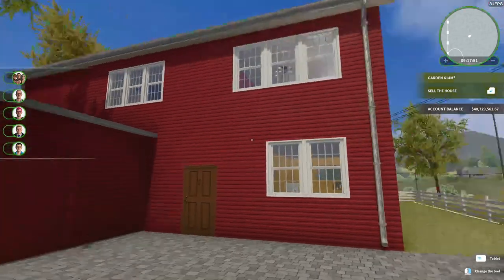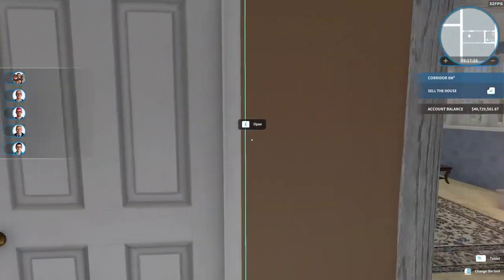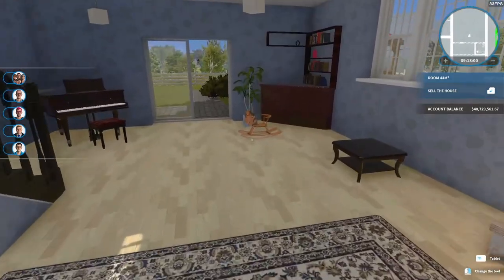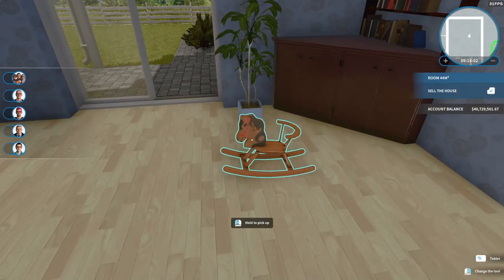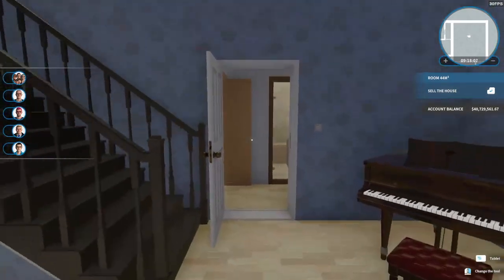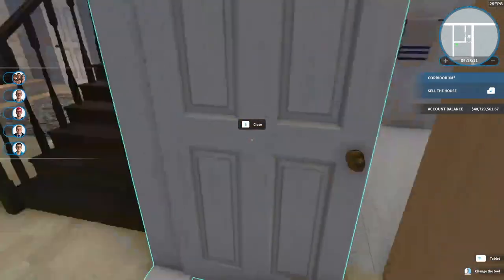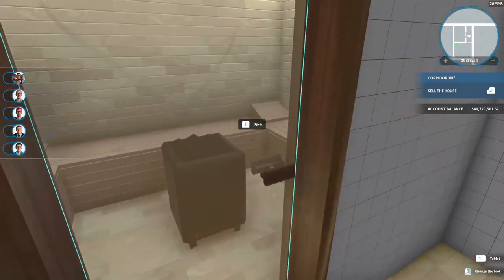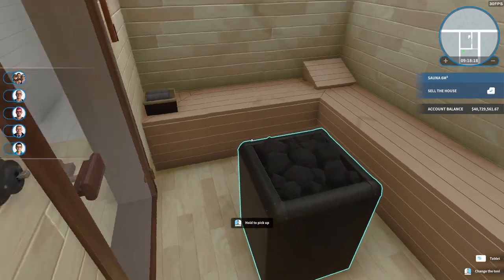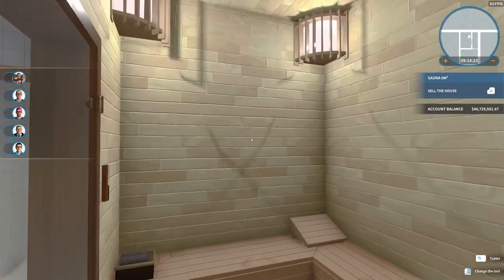Now, if you go into the house, and then through the living room area, which I haven't finished yet, to your left, see the door? Yes, that door. In there is a sauna. Isn't that nice? It's all pine. Well, the benches are beech, but the walls and the floor are pine.